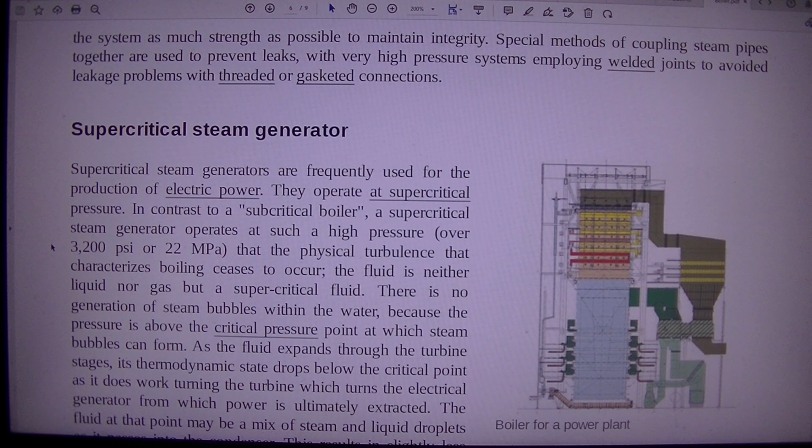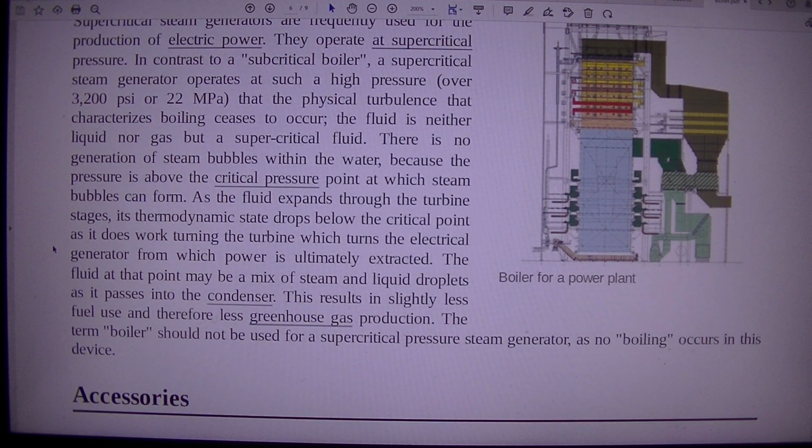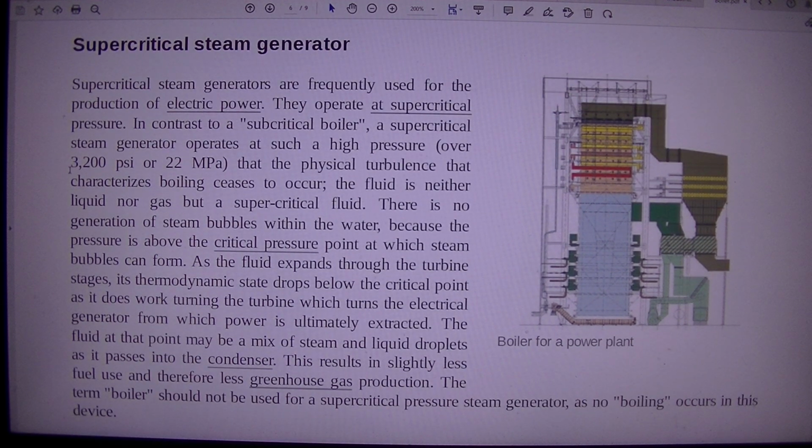Supercritical steam generator. Boiler for a power plant. Supercritical steam generators are frequently used for the production of electric power. They operate at supercritical pressure. In contrast to a subcritical boiler, a supercritical steam generator operates at such a high pressure, over 3,200 psi or 22 MPa, that the physical turbulence that characterizes boiling ceases to occur. The fluid is neither liquid nor gas but a supercritical fluid.